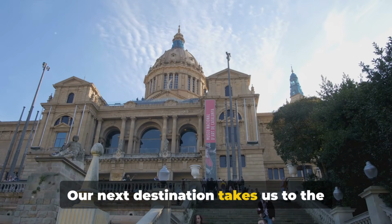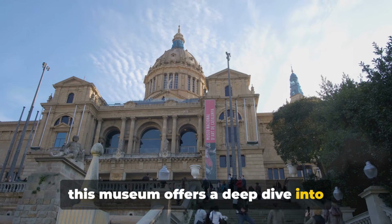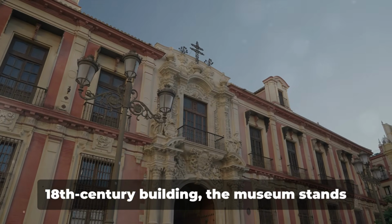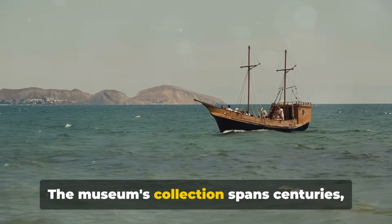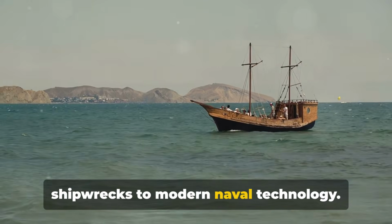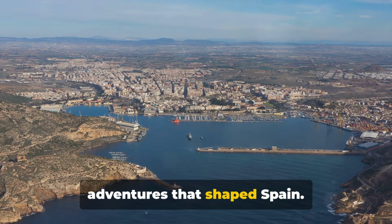Our next destination takes us to the Cartagena Naval Museum. With an impressive array of exhibits, this museum offers a deep dive into Spain's maritime history. Housed in a meticulously restored 18th century building, the museum stands as a testament to the city's naval heritage. The museum's collection spans centuries, featuring artifacts from ancient shipwrecks to modern naval technology. Each exhibit tells a unique story, painting a vivid picture of the maritime adventures that shaped Spain.